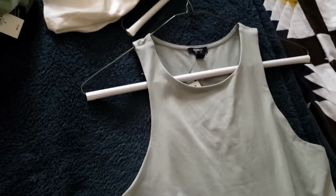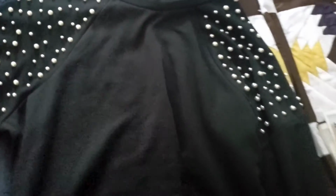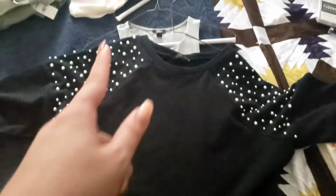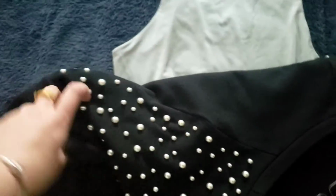Now, last but not least, the winter one that I was talking about is this one. I already have something similar to this, but that is in white. But I got this one in black. It's all beadwork around the shoulder. Same thing towards the back as well.